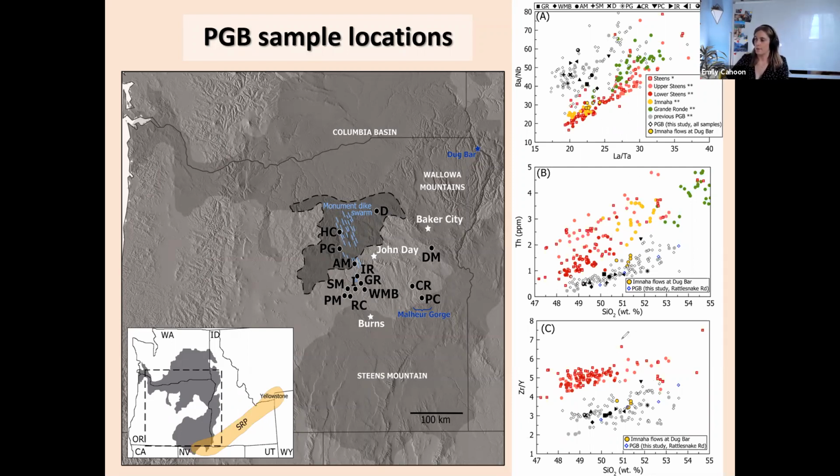So I looked at a couple different geochemical plots, and there's a lot going on geochemically. So really all I want you to note is that the black dots on the right, the 3 little panels, overlie the gray circles and the open circles, which are Picture Gorge, either from previous work or from some of my earlier work. So we felt pretty confident that these 14 samples here were in fact Picture Gorge relative to Steens. And hopefully I can sell you on that, and you can see that all these little black dots on these geochemical plots lie much more comfortably on the gray dots than the red, which represents Steens.